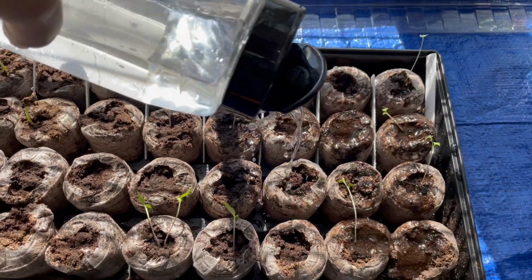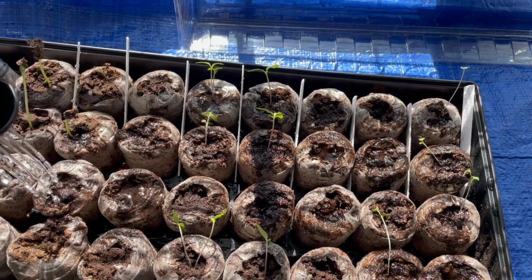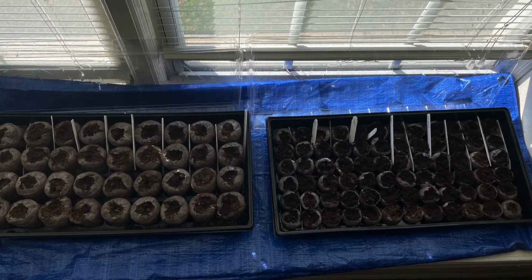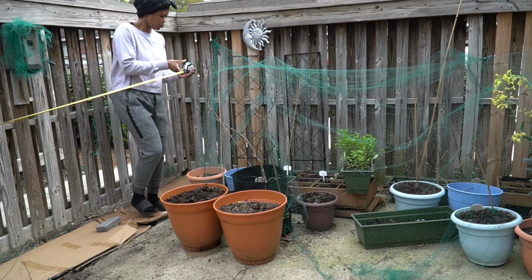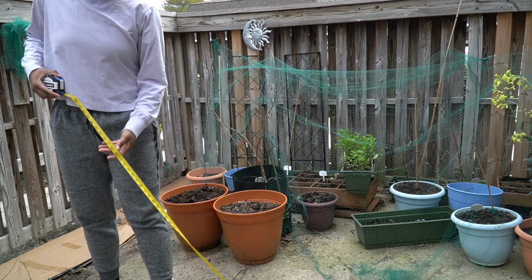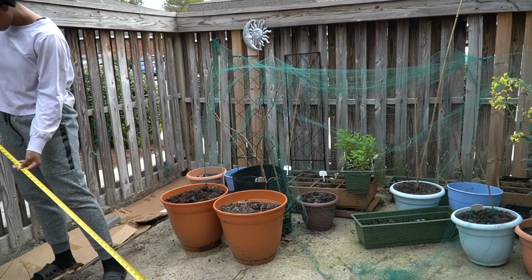Here you can see all the different seedlings popping up. This was such a great time. I like growing things. And I went ahead and plotted out my patio space. You can see some pots here from my last year's garden, but I'm a patio gardener.